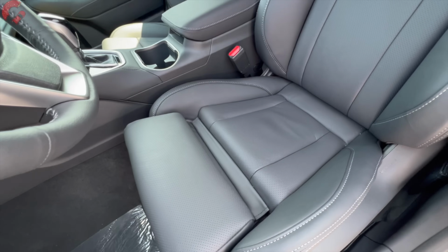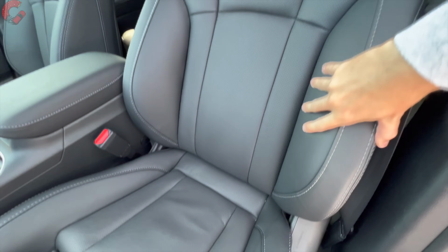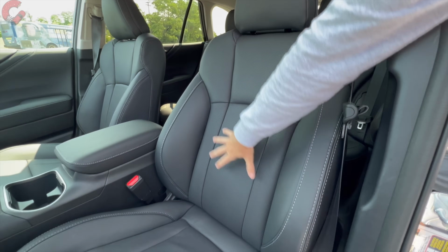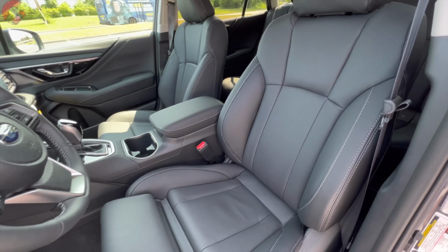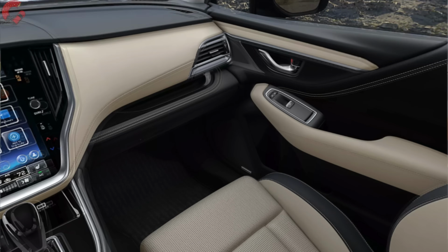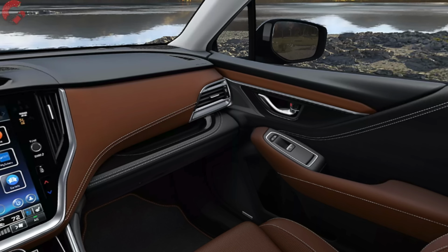So of course we've got the Limited trim level. It is a real leather seat, very nice feeling. I love the stitching details that they use and the perforation. It's a very premium seat. Actually kind of looks like it's from a luxury vehicle. As far as your color choices, slate black, titanium gray, or warm ivory. The top end Touring model could also throw in a Java brown option.